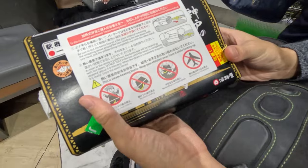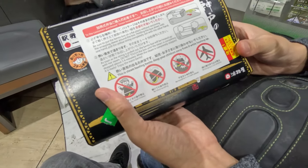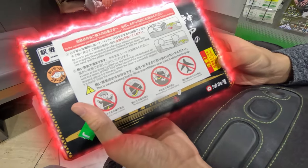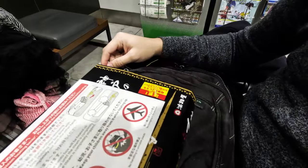So we just got a little bento box, and this is really interesting because this bento box is self-heated. If you look at the instructions here, you pull the string and it will heat the bento box itself. You want to do the demonstration, Stephen? Do you see the steam? There's steam, oh my god, what the heck?